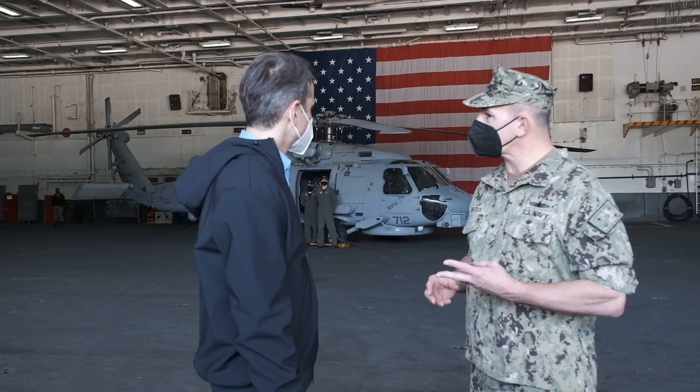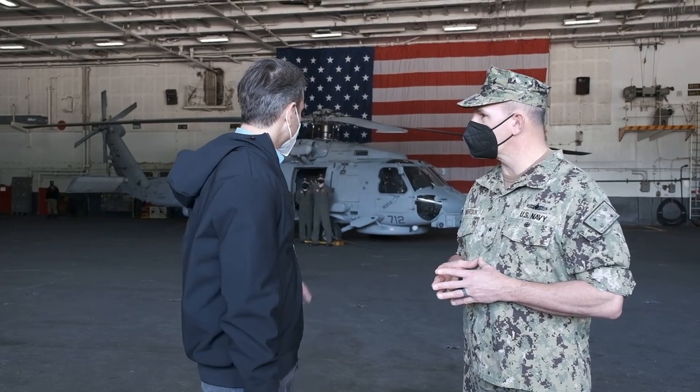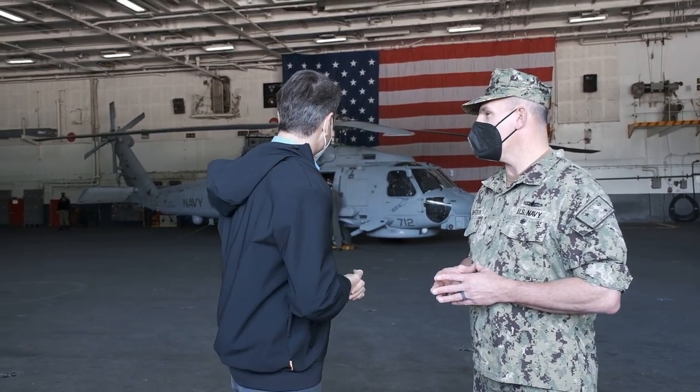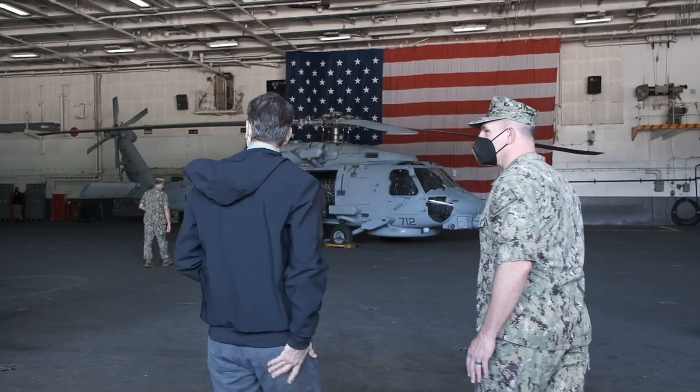We have three different variants of F-18s based on what mission they do. And then we have two different types of helicopters on board. These are the Romeos. We're going to be getting four of these, hopefully. I'm told that they are the best in hunting submarines. They are phenomenal.